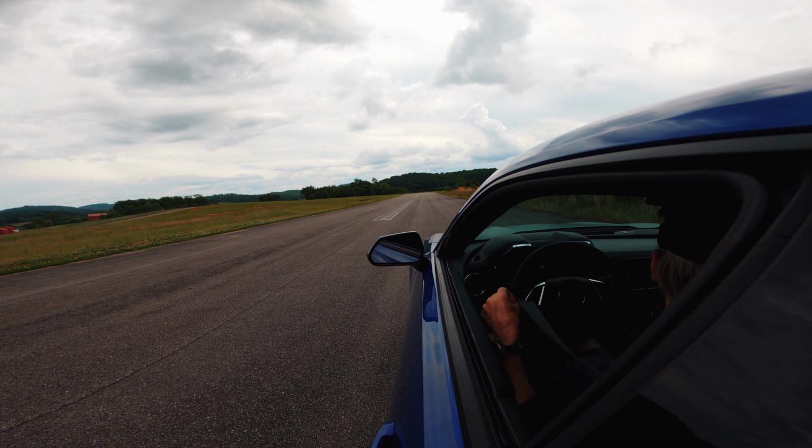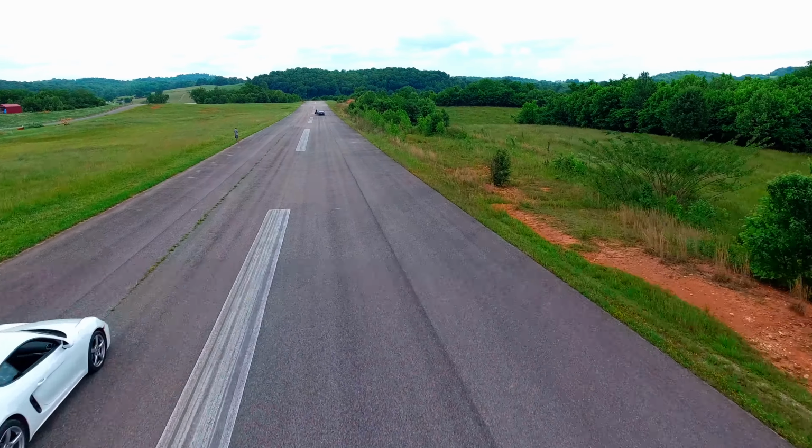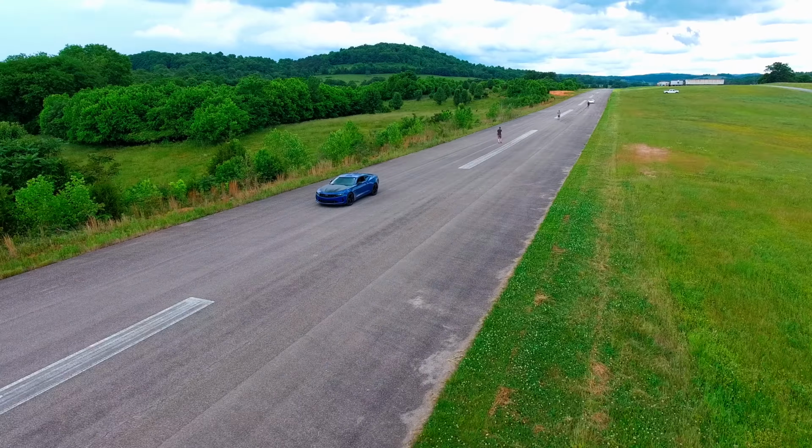That's got good brakes. Let's see how this came out, folks. Okay, here we go. Whoa, what is that white thing off in the distance?